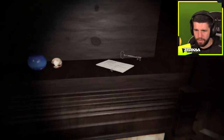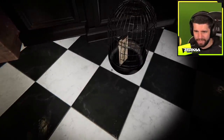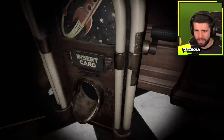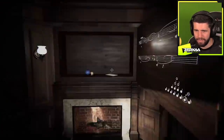Yeet. Okay, what's that done for us? All right, we've got a key, so I can now unlock this bloody birdcage. So that gets me the token for the planets. Let's just do one step at a time. Back and we never flip it. Insert the card. Right, balls come out.